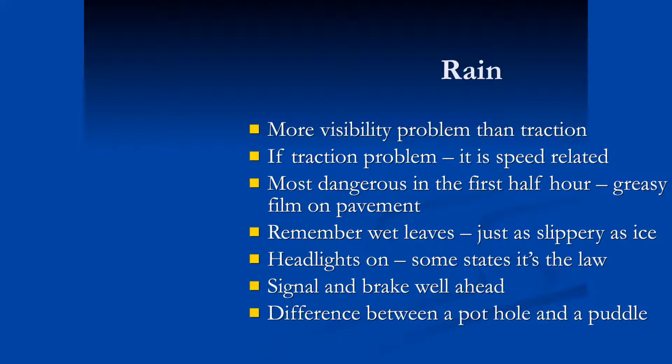The other thing with rain is know the difference between a pothole and a puddle. A puddle is less defined. A pothole almost looks like a circle. And the other thing about a pothole is you'll see broken pieces of pavement around the water. So that's a clue that you're going to be going down deep into that area and then coming back out. All right, so know the difference. Try not to hit either one.